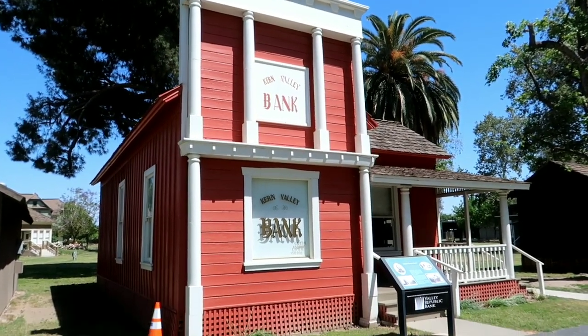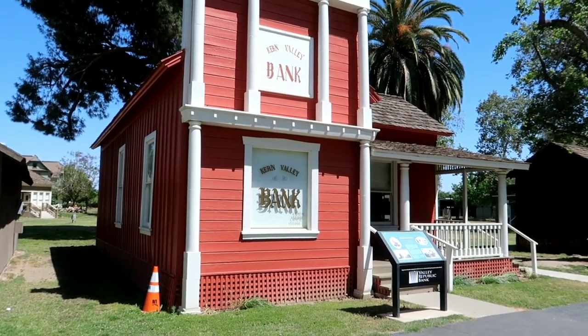So I'm just gonna say, we were both coming here mainly for pretty much the music stuff, to see Merle Haggard's house, but I think this place really blew both of us away compared to what we were expecting. This is one of the coolest museums I've been to in all of California. There's the old Kern Valley Bank. Capital, 50,000.